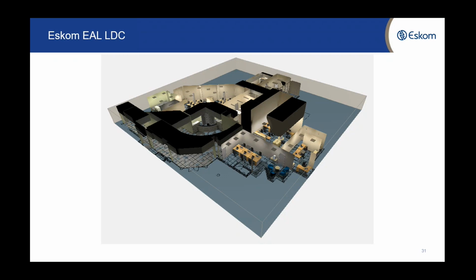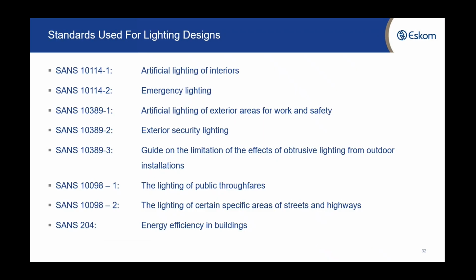Now, in order for us to conduct an interior design, we will need a final layout of the office area, because that will influence the strategic placement of the luminaires, as well as the use of specific luminaires with different distributions to limit the glare. Coming back to the standards that we use for lighting designs, there is SANS 10114 for artificial lighting of interiors that I've spoken about.